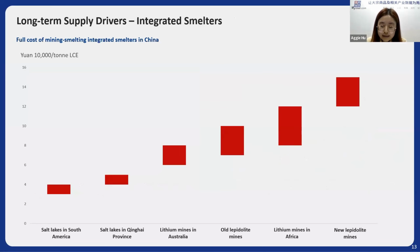On the supply side, the first driver comes from the development of smelters that integrate mining and smelting capacities, which are with lower cost. Generally speaking, integrated smelters' production is more consistent compared with those relying on outsourced raw materials, because the integrated smelters usually sign long-term contracts with downstream players on rigid demand, and their cost is also relatively stable.